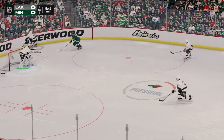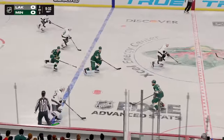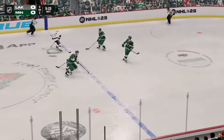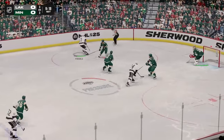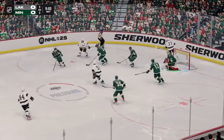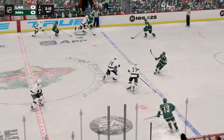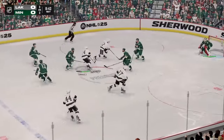They dump it in, and the D's going to change it up here. LA's looking to break out. And now he moves it to Fogel. LA's got the puck against the boards. Moves it to Kaprizov. What a steal in his own end. Here we go, one-man rush.